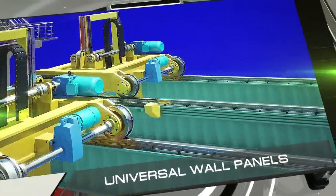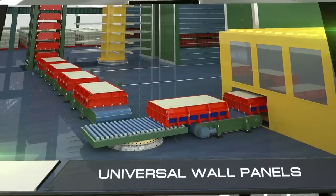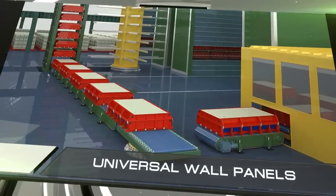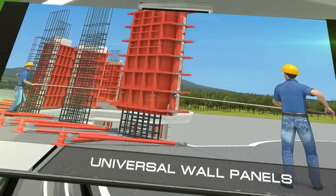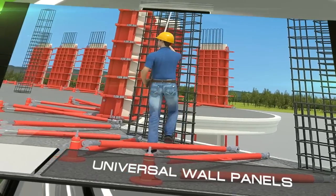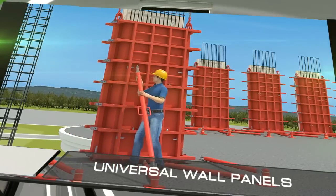Our key invention is the technology to produce universal wall panels and use them to build monolithic prefabricated buildings. Using these panels, it only takes a crew of 10 workers 2 months to build a 10-story apartment building. The amount of heavy manual labor is also kept to a minimum, and the construction worker's job is centered primarily on loading and unloading crane cables.